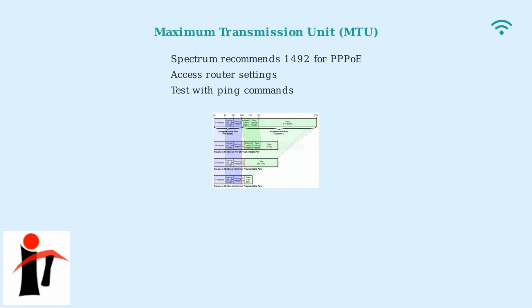Then, adjust your maximum transmission unit. Spectrum recommends 1492 for PPPoE connections. Access your router settings and test with ping commands.